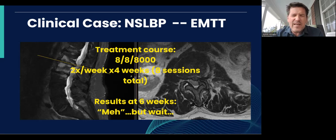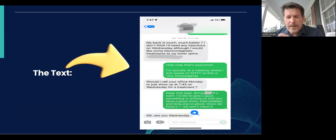And at 6 weeks, he was not a lot better. So we started coming back to traditional treatment discussions, PRP, radiofrequency. But 1 week later, at 7 weeks after treatment, while I was at a meeting presenting on Shockwave and EMTT, he texted me about 45 minutes after I gave my talk, saying, Johnny, just 5 days after telling you that it's not working, I am now reporting 80 to 90% reduction in my back pain.